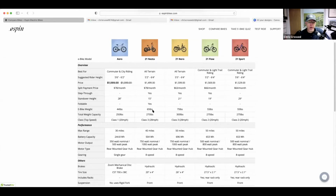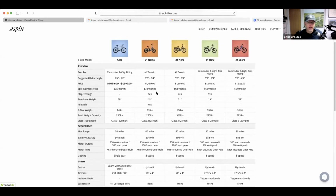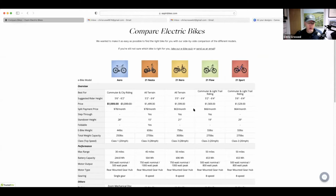And it's 65 pounds, comparable to something like the Electric XP, for example. It's basically a step through, so it's good for people 5'2" to 6'4" as far as the height goes. I'm really looking at that one as possibly my next review. It looks really interesting, and it sounds really fast and really powerful. As well, all their bikes have 8 speeds except for the Aero.